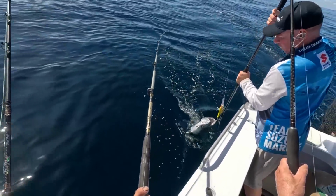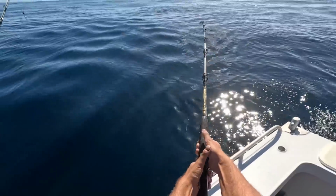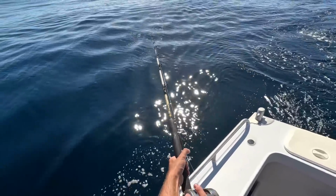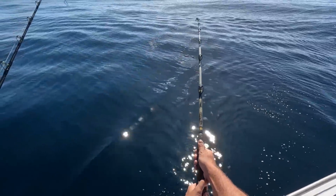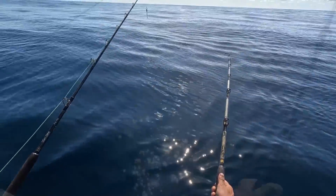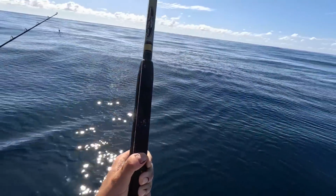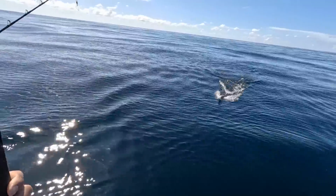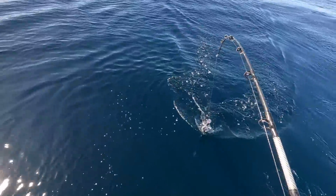Not a bad fish. Look at that, the hook's only just in it. Look at it, it's ready to come out. Maybe a shark's got it, eh? Jesus. Felt like a shark got it though. Yeah, it had.